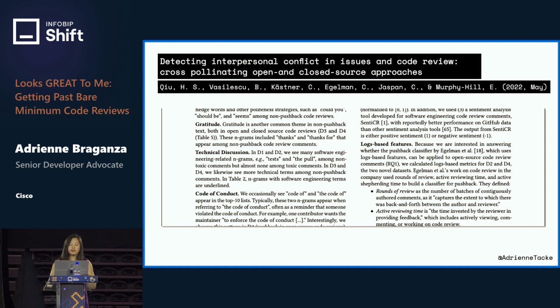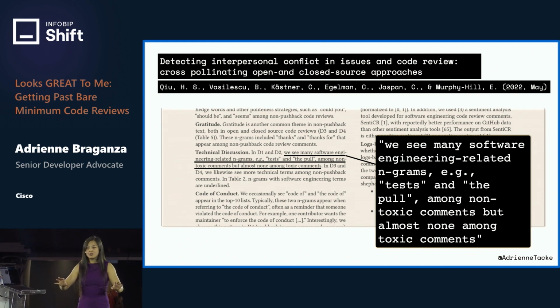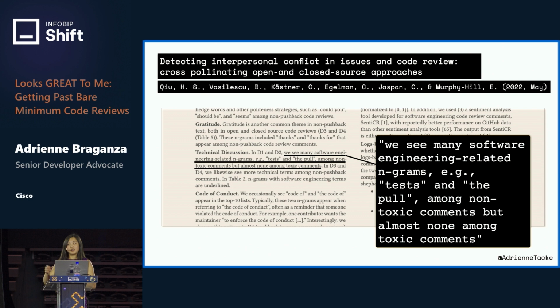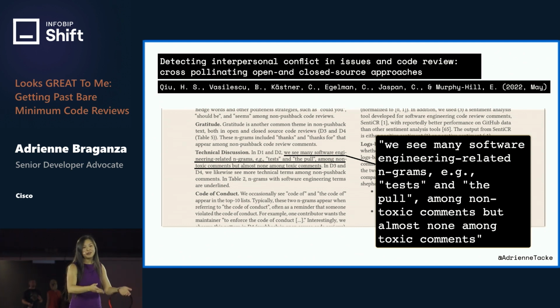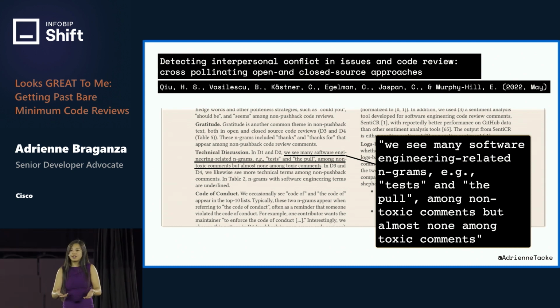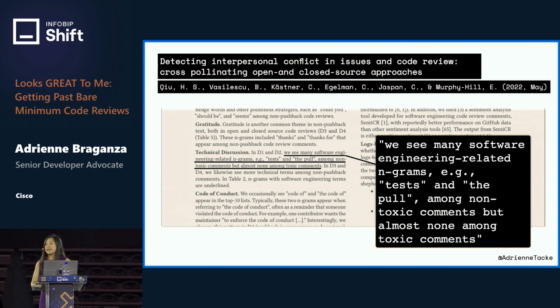Again, on that same paper where they are detecting interpersonal conflict and issues in code review, there is a point here that says, we see many software engineering related n-grams, words in the comments, like tests or in the pull, among non-toxic comments, but almost none among toxic comments, excuse me. And what this means is if you just focus on the technical discussion, if you have your comments focus on the code at hand, what is happening, what the logic is, what is going on there, rather than the developer, you're more likely to have your comment be not toxic and have a more productive discussion because of it.